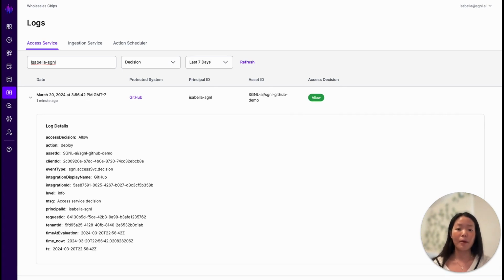As I hope that this demo has helped demonstrate, Signal is changing static role and attribute-based access control to continuous contextualized access management. With Signal's integration with GitHub, it's easy for organizations to augment their access management policies for sensitive systems such as code collaboration platforms.